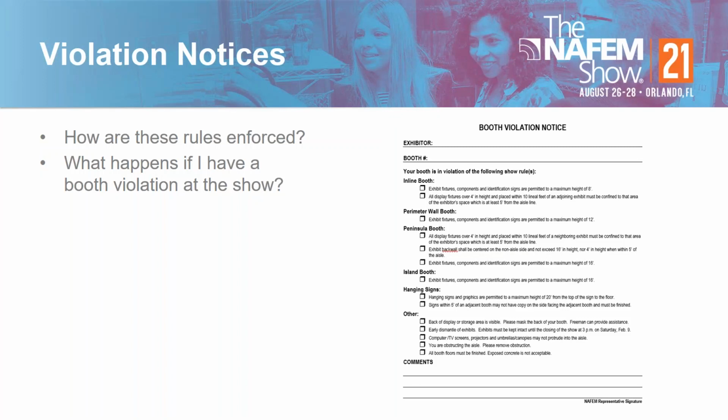Strike 1, you receive a letter post-show requiring the company to submit a diagram for review and approval prior to the next show. If you receive a booth violation at back-to-back shows, priority points are not earned for the current year's show. And if you receive 3 booth violations in a row, your company will be reviewed and NAFEM could determine to not allow you to exhibit at future NAFEM shows. Keep in mind, we're always trying to work with you on site to avoid having to give a violation.